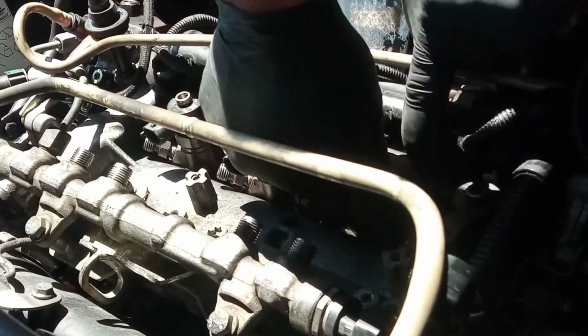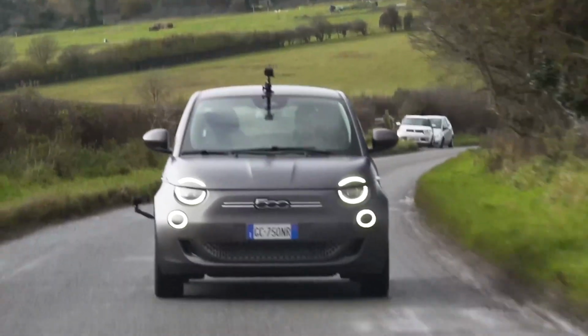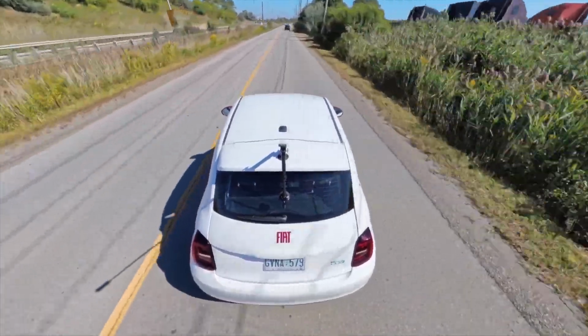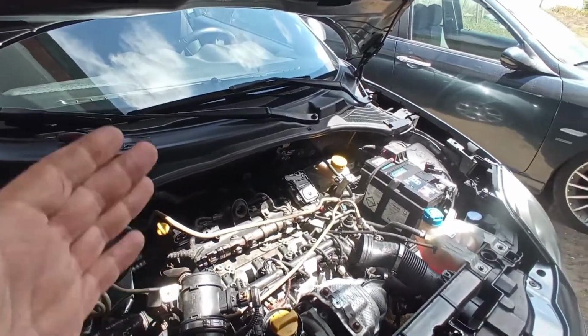One of the biggest complaints about this engine is its excessive oil consumption. Despite Fiat recommending oil changes every 30,000 miles, many owners have reported serious oil-related issues well before hitting 20,000 miles. If oil levels aren't checked and topped up regularly, the engine is at high risk of premature failure.